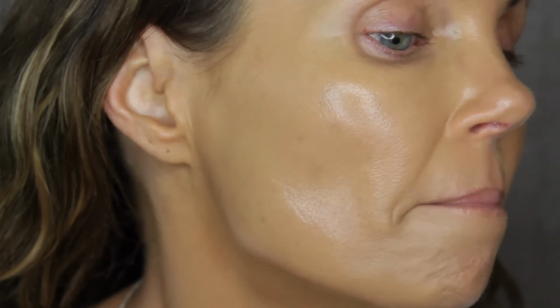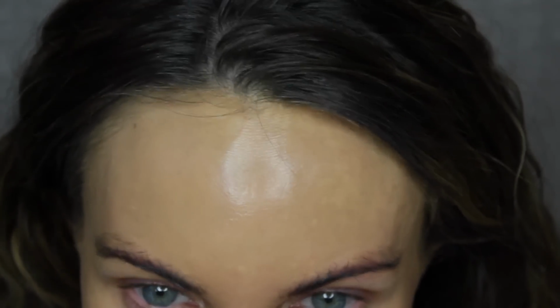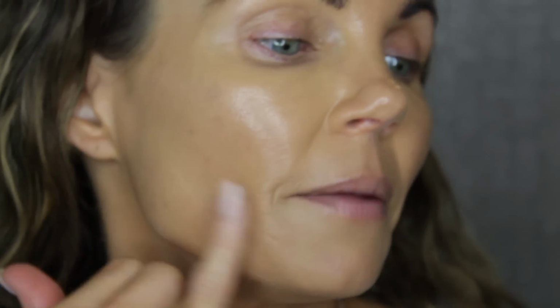I am really impressed so far with this. This just melts into the skin. I mean, it is a very beautiful foundation. I am so impressed with it. It does have a nice glow to it. It looks pretty decent over my textured skin, and it looks pretty good over my wrinkles as well.